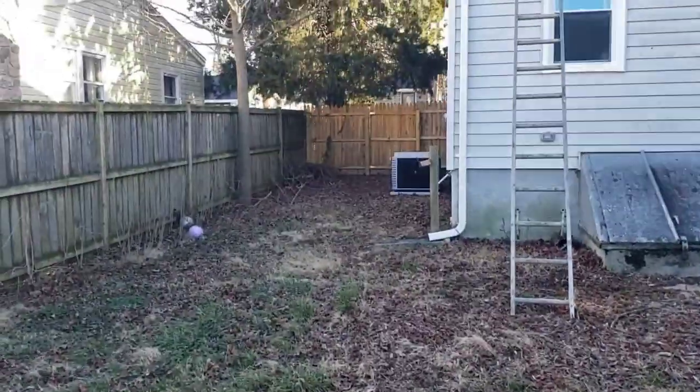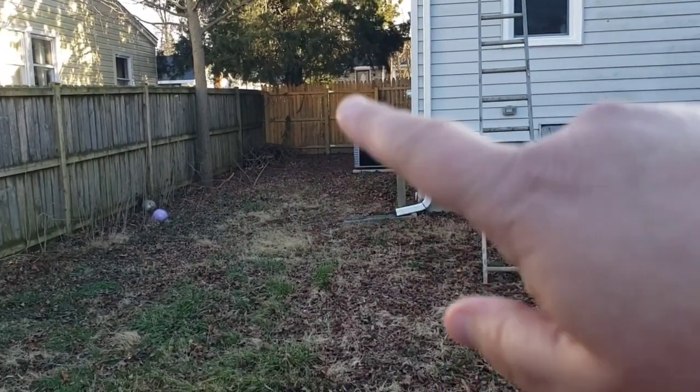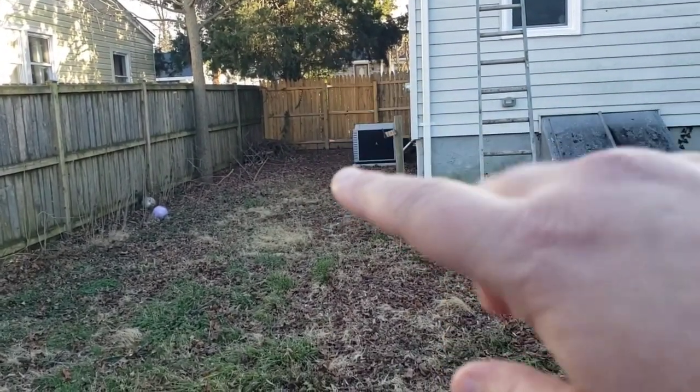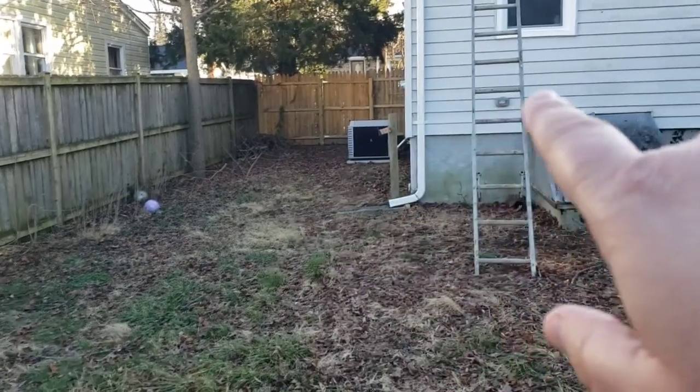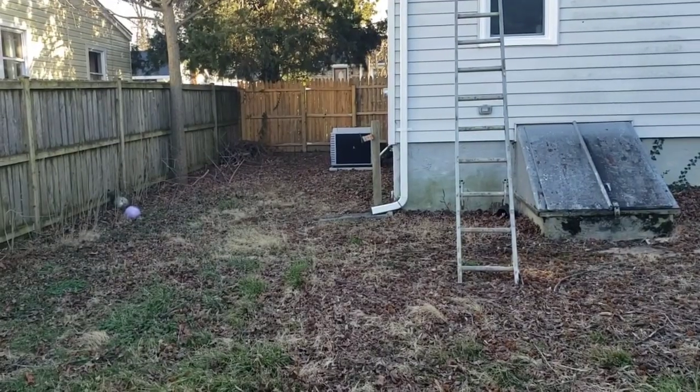And this gives you an idea of the other side of the house. That over there is sort of our small brush pile, and that thing was stacked up to there at the beginning of the year, so you can see how everything condenses over time. And then in that corner behind the air conditioner is where I usually have my compost.